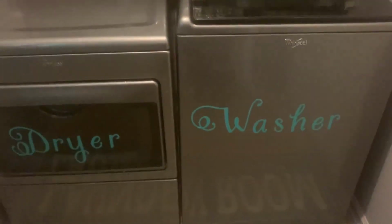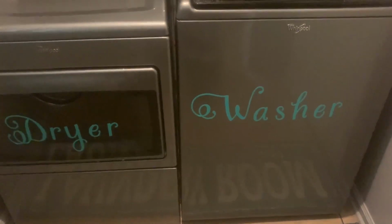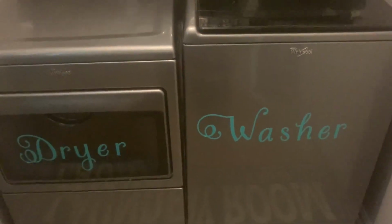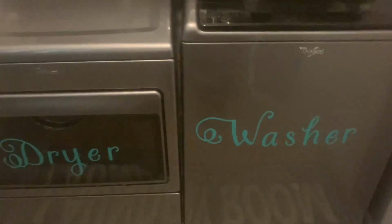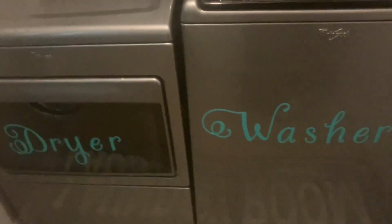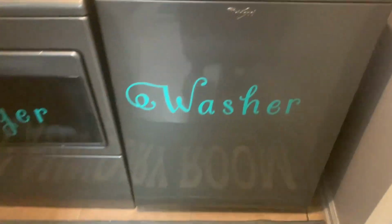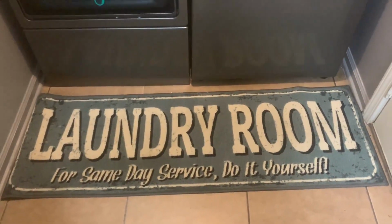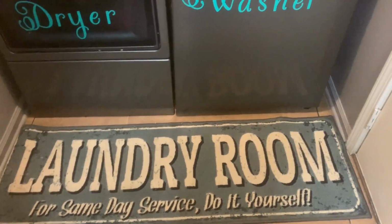Okay, so I saw these on Etsy, y'all. They're selling them on Etsy, but if you have a Cricut machine, you can make it on your Cricut machine, and that's what these were made from. But I love the color, so I just went with it, y'all. I just went with that color because I love that color. Then we got this cute little rug. It says laundry room for same day service, do it yourself. And that's exactly what's going to happen.